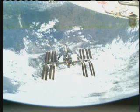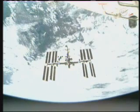Discovery taking a look at the International Space Station and Brazil as it passes 223 miles down below. As Discovery laps around the International Space Station for this final time, it's taking a look back at its own legacy as it helped build quite a bit of this International Space Station.